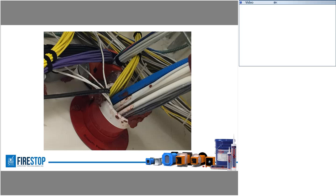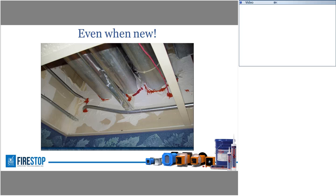But we see over and over and over again where if there's room, I'm going to put a cable in it. And it doesn't matter how much red you put around it, there's no system for that. So it creates issues. Drywall mud, we already talked a little bit about this aspect.